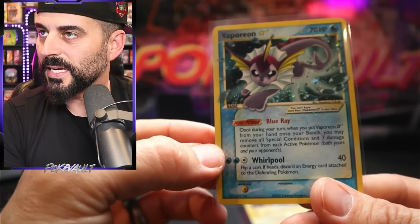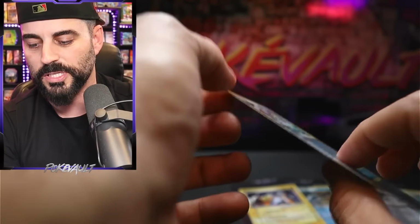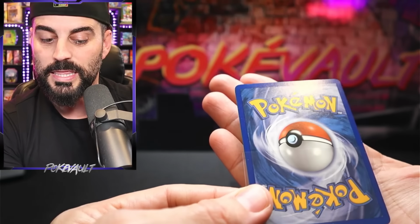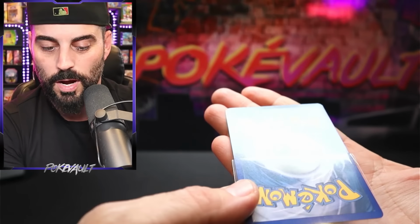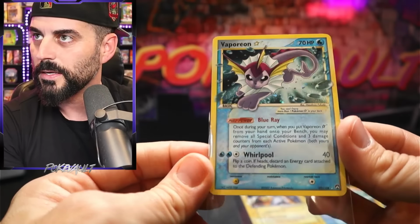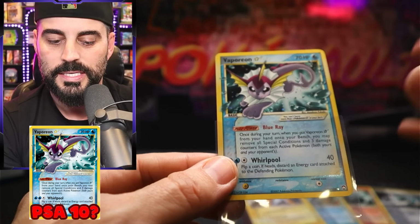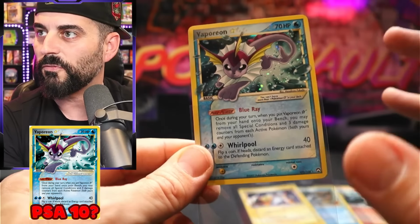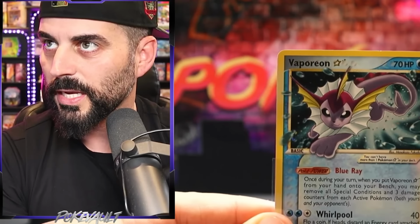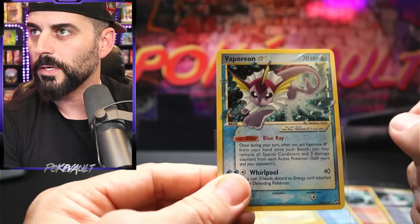That's where I'm at. All right, let's get into the evolutions. This is the money round. This is the big boys. Obviously the Latios, that is the money round, but I don't see those getting a 10. This one I think is probably one of my strongest hopefuls for a 10. This is the Vaporeon. I would love to see this in a 10. Centering on the front is very decent. It falls within the eyeball shot of 60-40 for me. If I'm just looking at it, it looks very good. It doesn't look super perfect because I'm looking at the corners up here.